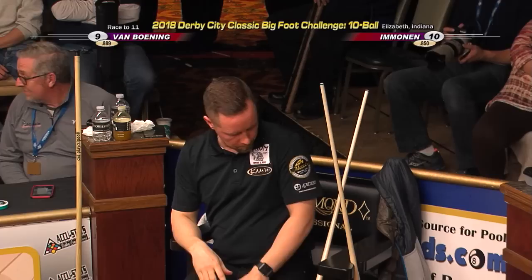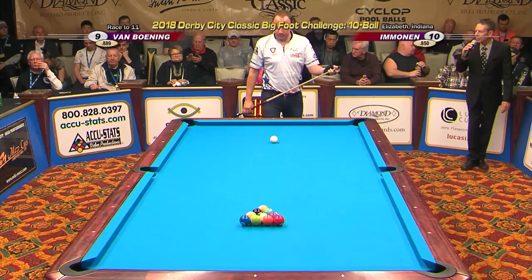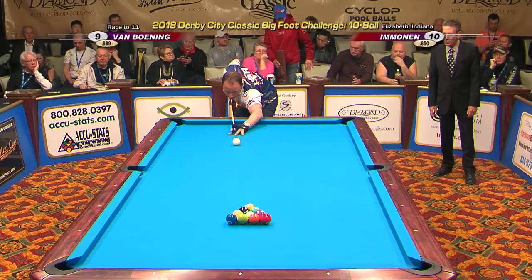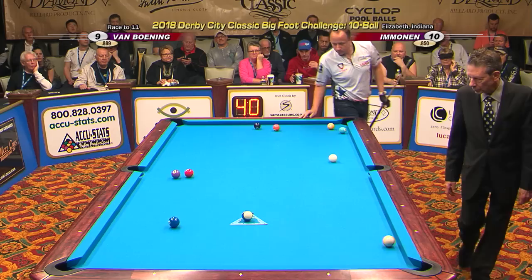20th rack. Shane breaks. Mika leads 10 to 9. All right, here we go, Danny. 1, 2, and 3 on the corners. 7 and 8 right behind the 1. Shane's got topspin on almost all of his breaks, breaking from right of the head spot. Didn't get the topspin on there that time. 6 ball going to find the pocket. It is. He's going to get a perfect shot at the 1.